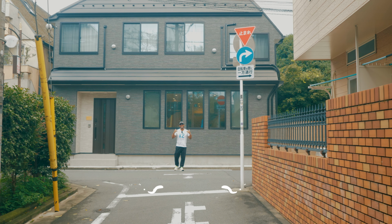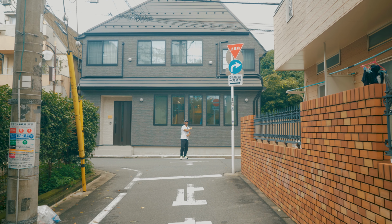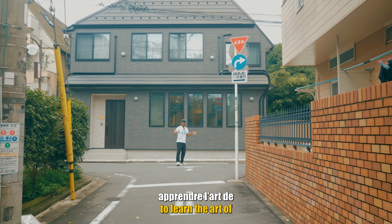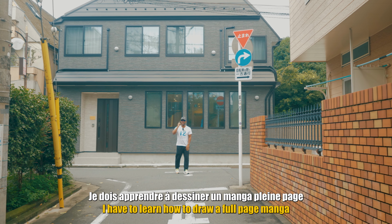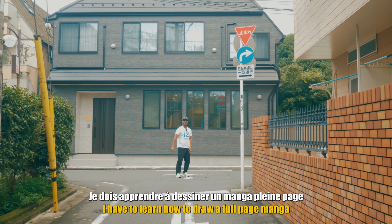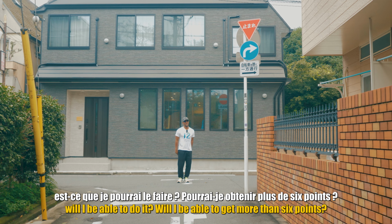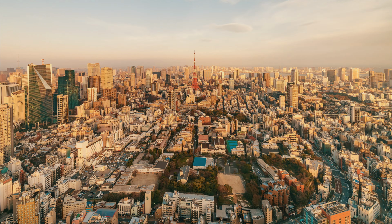Hey everyone, this is Language Chameleon and this is week 4 of our 12 languages, 12 months Japanese episode challenge. And we are here in Casa Tokiwa to learn the art of manga. That's correct, I have to learn how to draw a full page manga in 1 week, guys. So, will I be able to do it? Will I be able to get more than 6 points? Let's find out.